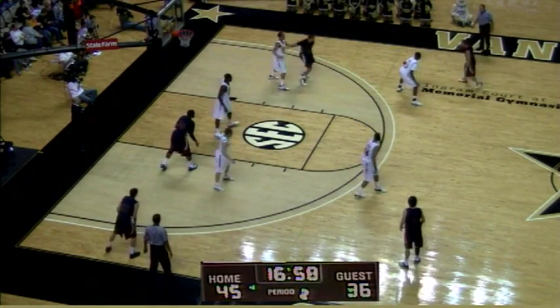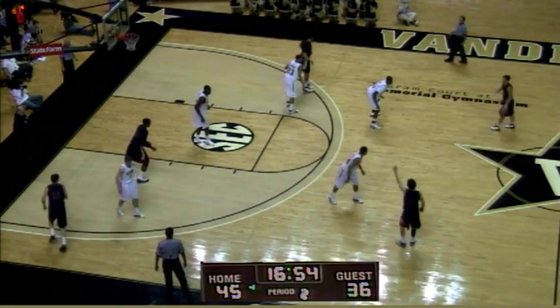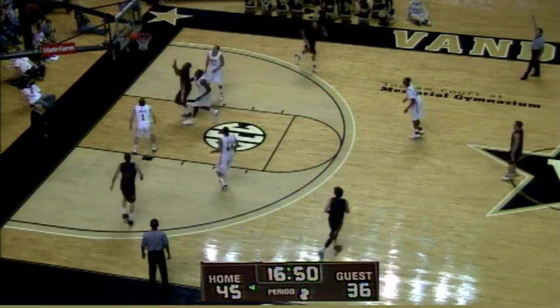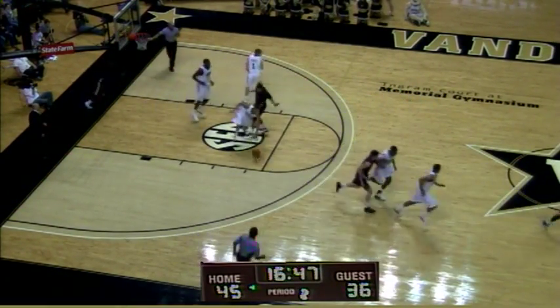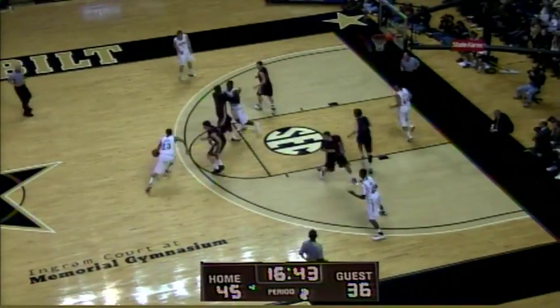Now Odom picks him up on a switch. McConnell out to Dellavedova, back to McConnell. Shot clock at 10. McConnell near the center line. Now he launches from about 28 feet, back rim, high off the rim. Jenkins with a rebound. Well, the guards have to make that play right there on long rebounds.